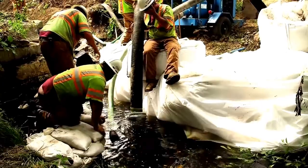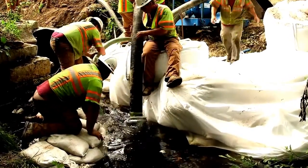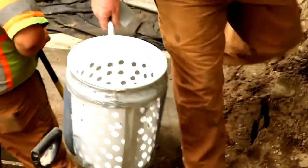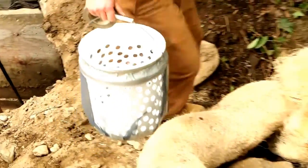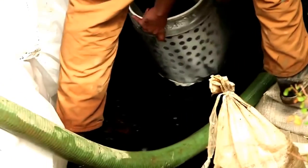The pump size was chosen based on how high up the water had to be pumped to the sediment basin. To prevent fish and aquatic life from getting trapped by the pump, an intake screen was put on the uptake of the pump.